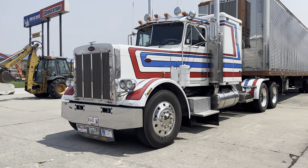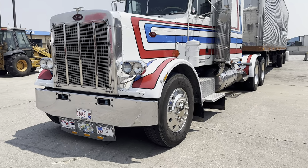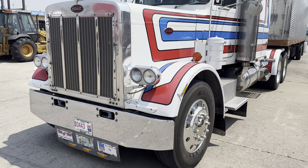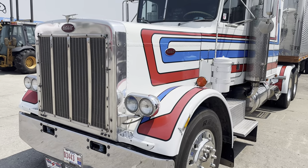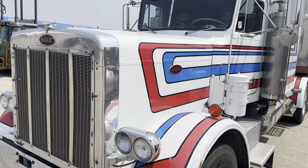Kevin Swanson from Minburn, Iowa. I've got a 1976 359 Patriot Peterbilt. It was Peterbilt's bicentennial truck in 1976. They made 100 359s and 100 352s. Only 100 conventionals and 100 cab overs were made?